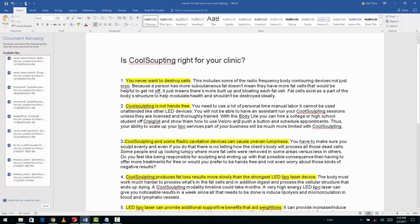But advertising their product in the way the other LED devices out there do it, they do not really do that so much. So with an LED device in general, or this particular one, you can basically hire a college student or a high school student off Craigslist. Basically, you're going to show them how to use Velcro and how to push a button. And if you want them to schedule appointments, pick up the phones and say, yes, Jane, we could have you come in at 3 o'clock.